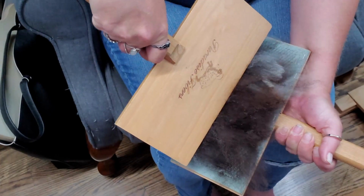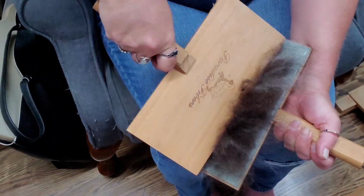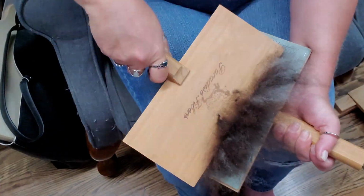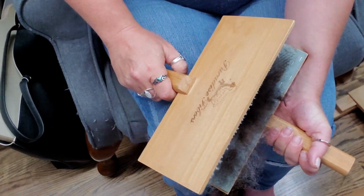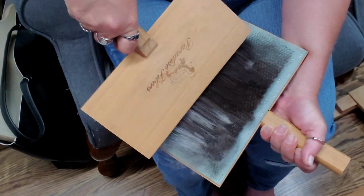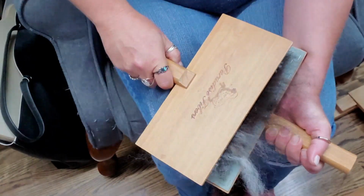Now there is fine debris in the fleece, like a lot of sandy-type grit, which again I'm not going to worry too much about right now because we're just experimenting. But using the finer hand cards might actually get that out. All right. This just combs beautifully.